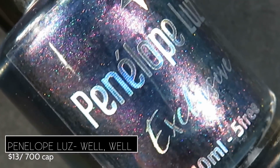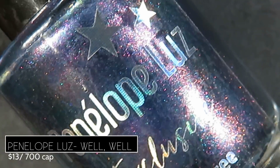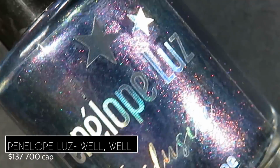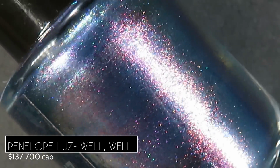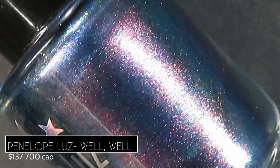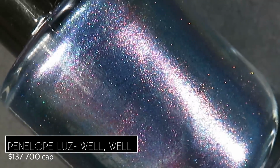Up next is another standout from this month. This one is from Penelope and it's called Well Well. This one's a multi-chrome magnetic polish with Aurora Duochrome. You're going to see that green and purple are the predominant colors, but as I move my hands around, you're going to see 4 different colors all at the same time. This one's inspired by Maleficent, and I love that inspiration.